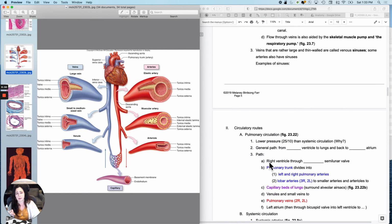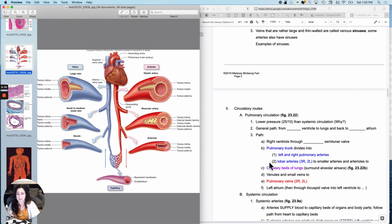Not all sinuses, by the way, are veins, but since veins tend to have a larger lumen, they're more likely to be a vein than an artery. Okay, so we'll start circulatory routes next.